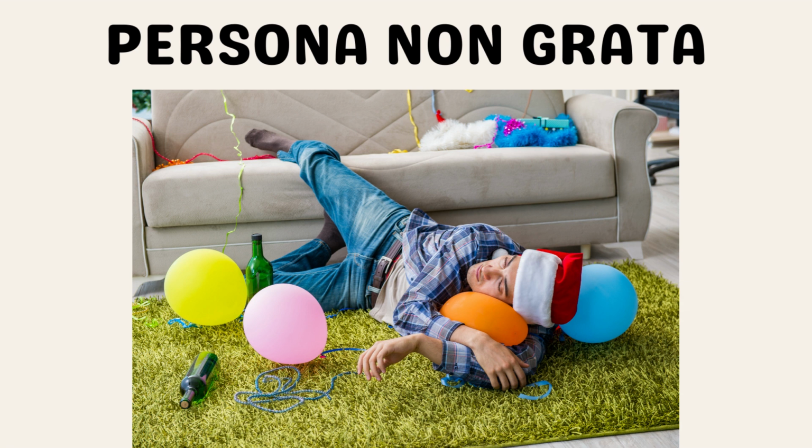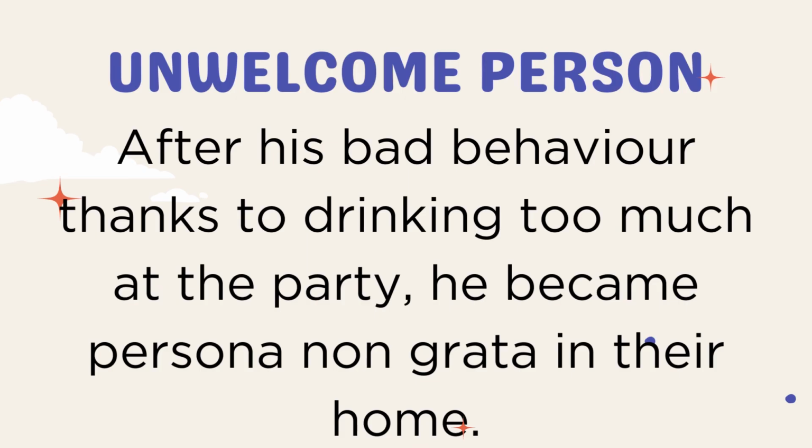Persona non grata. Persona non grata. We can see this gentleman had a very good party and he passed out on the couch and fell down on the floor. Persona non grata means unwelcome person, unwelcome person. After his bad behavior, thanks to drinking too much at the party, he became persona non grata in their home.